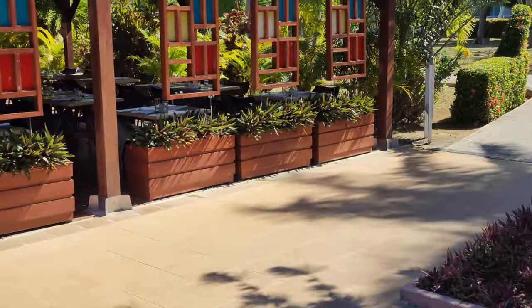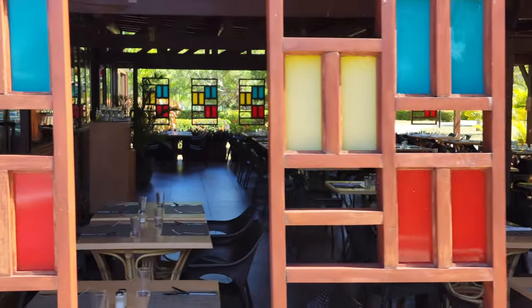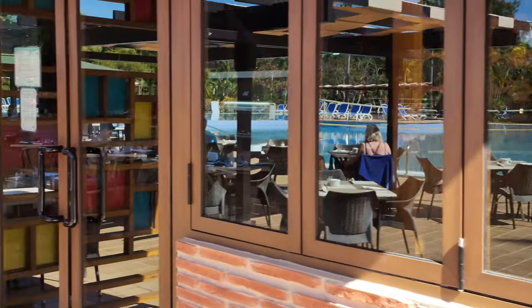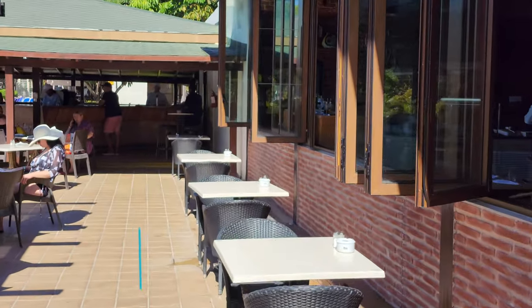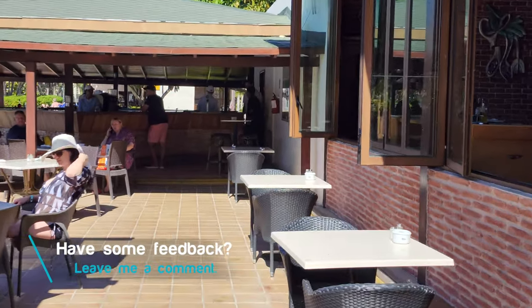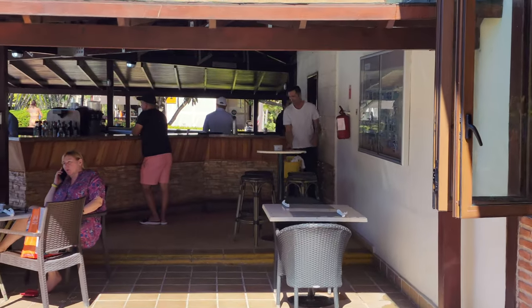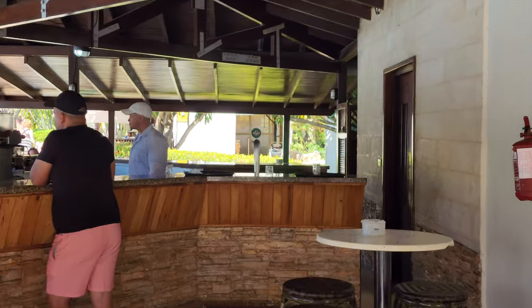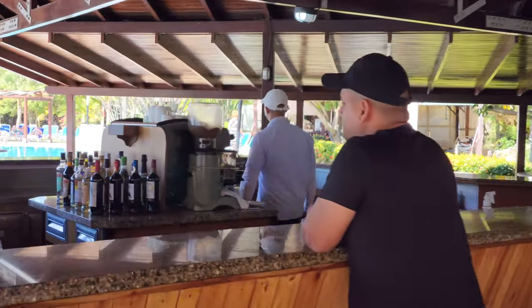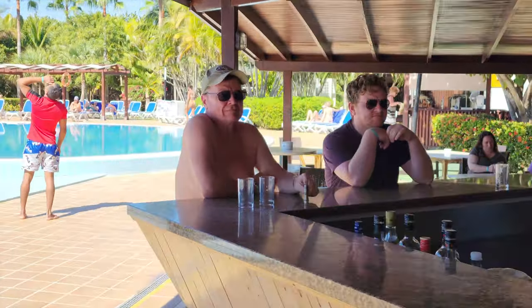This is the outside bar area, and then of course the seating area for lunch, which is almost open, not quite yet. And then just the side of that, of course, we have another seating area and a bar. And here we go. It'll take care of you, of course, drinks by the pool, or if you just want to get some shade.